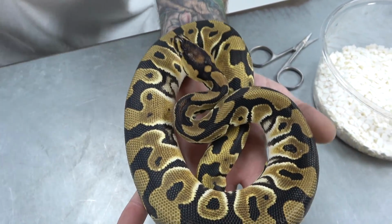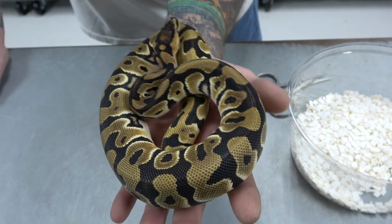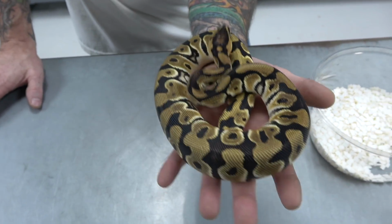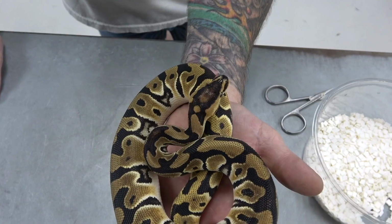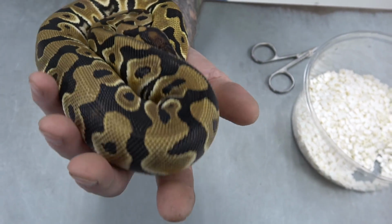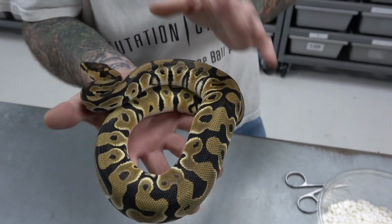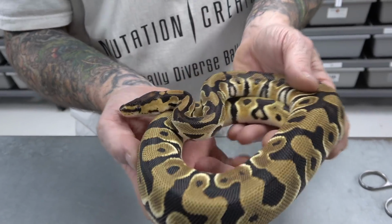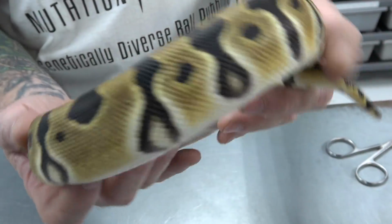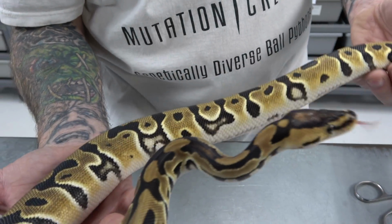I also, the only other OD is the Pastel Super OD Clown Male that I got from him a few years back also, who's been breeding and a champ. So this will be my third OD sort of clown combo. Not really a combo, but, you know, OD into clown for some future projects. And if I think what's going on with this pans out, then, you know, I'll be even more happier.